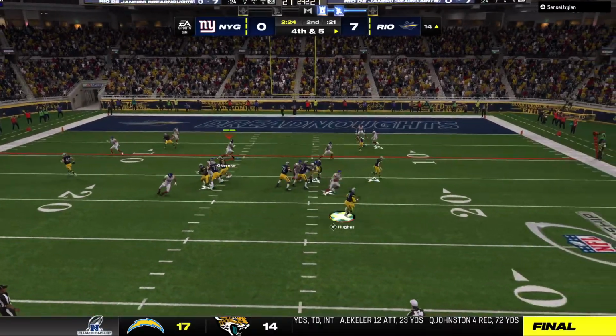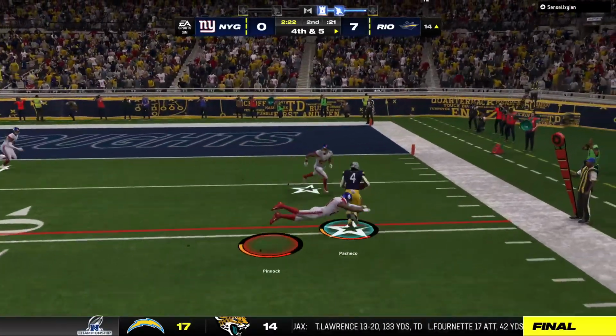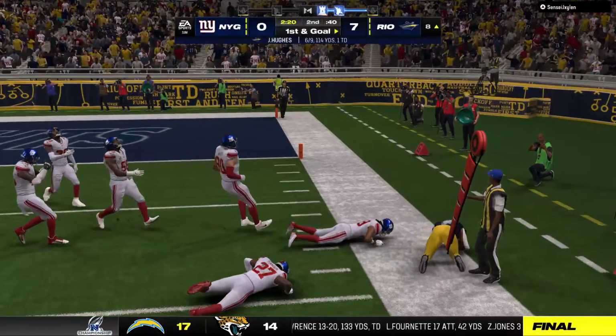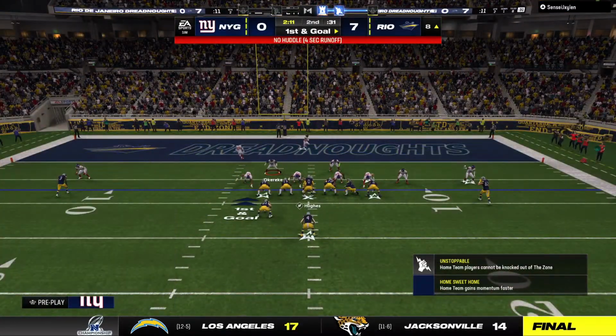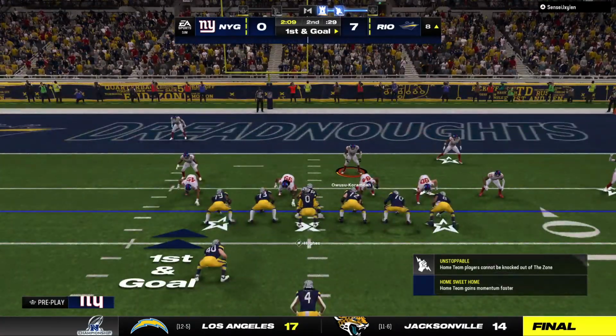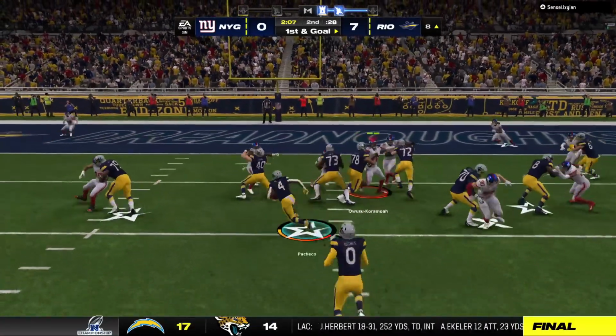They'll set up a throw. Sliding out of the pocket. That's to his running back, complete. And he'll be taken down, but he does have 1st down yardage. They don't need to run another play here before the 2-minute warning. Let's see if they do it anyway.